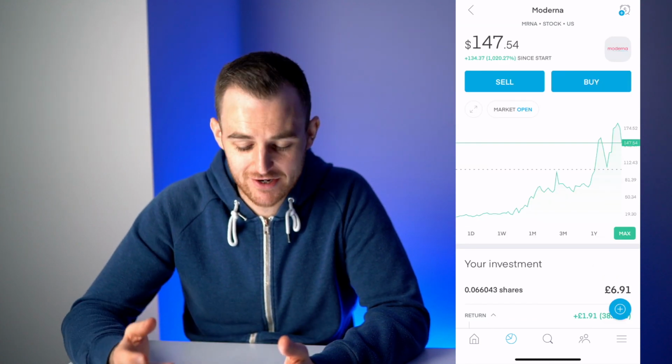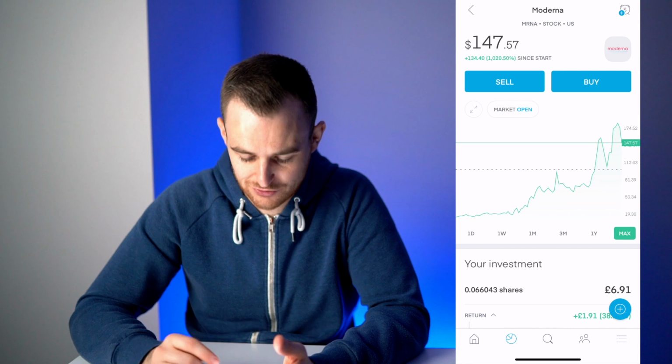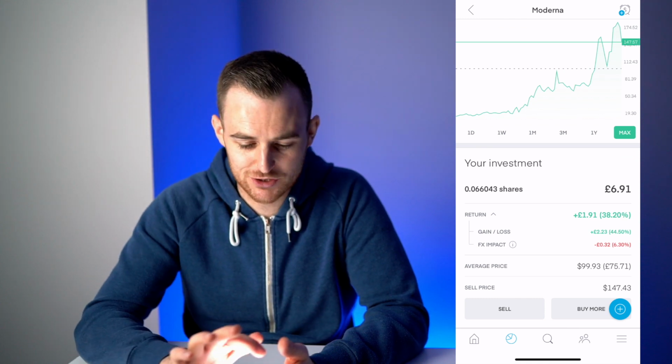Next up, I have Moderna. I purchased these after the good news came out about the vaccine, and overall it has done very well. You can see it's dropped recently, but I'm still up. My current 0.06 shares is worth £6.91 and I'm up 38.2%.